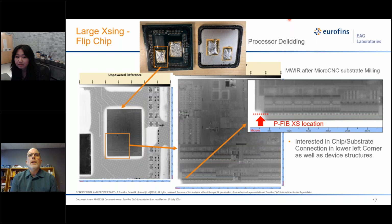This is a specific silicon processor. We've delidded the processor initially using mild heat to remove the indium thermal connection. And then we've used micro CNC machining to planarize the back substrate and get it thinner so we can get a bit closer. Originally this is about 1 millimeter thick, and we're going to try to get that down to like 100 microns or so.